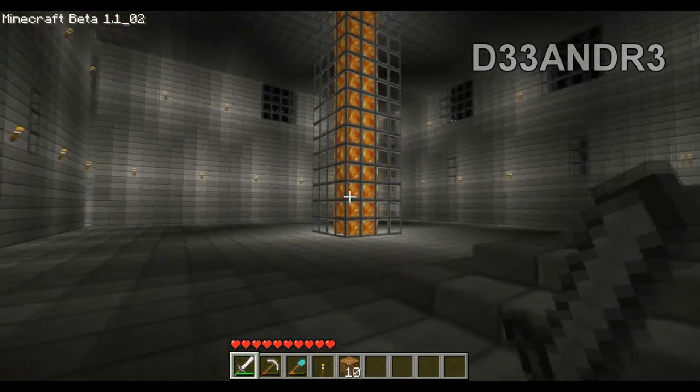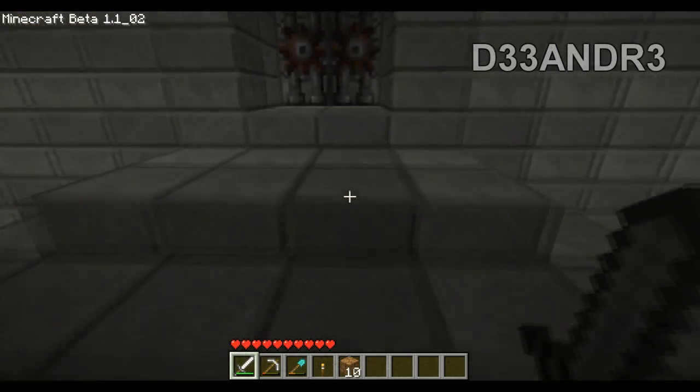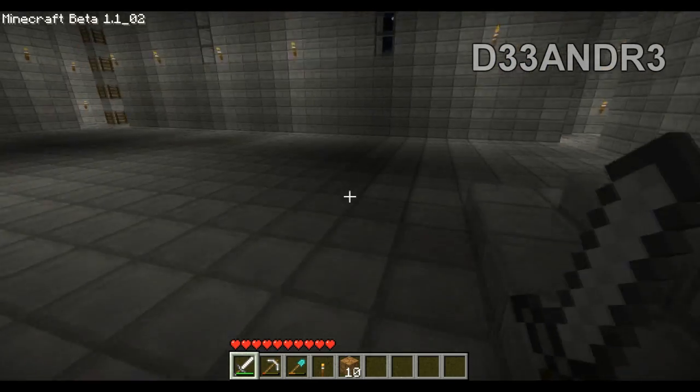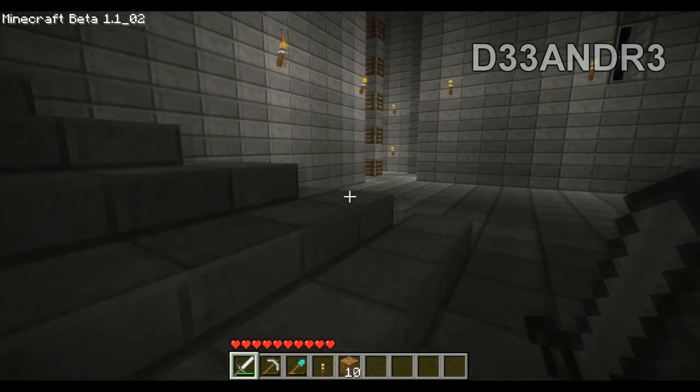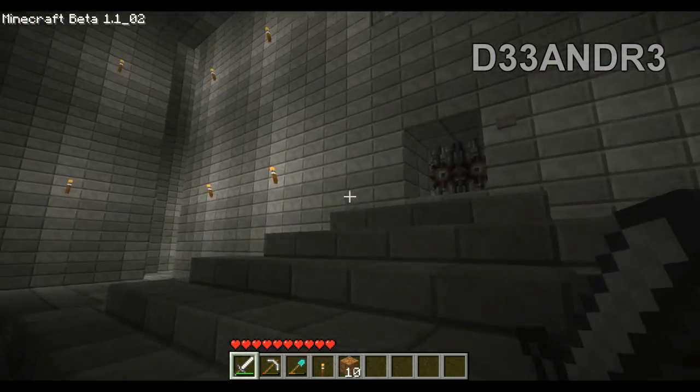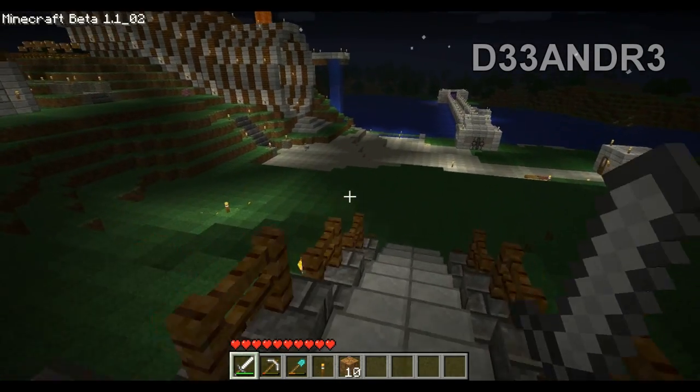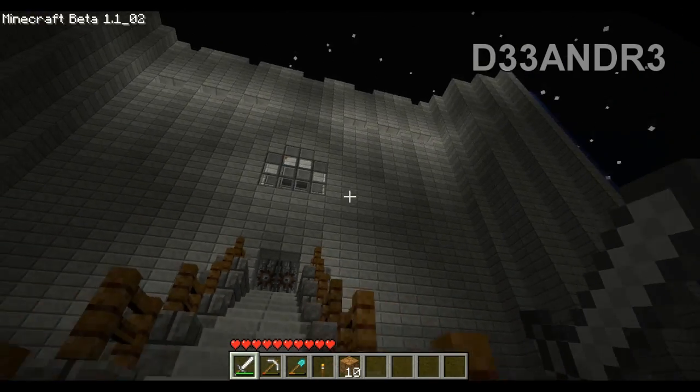This sculpture must have taken you ages, or this castle. I don't know why I keep calling it sculpture, but yeah, great job on that. You see me trying to look for the switch to get out, and then eventually I find it. I see that, oh, there's a button there. And there I get out. So great job on that, DeAndre. Very, very nice job.